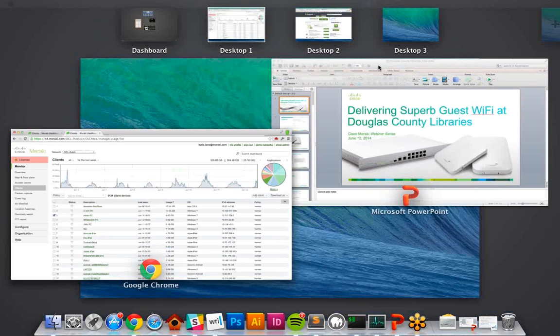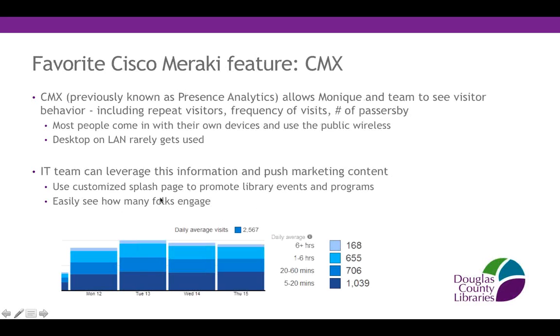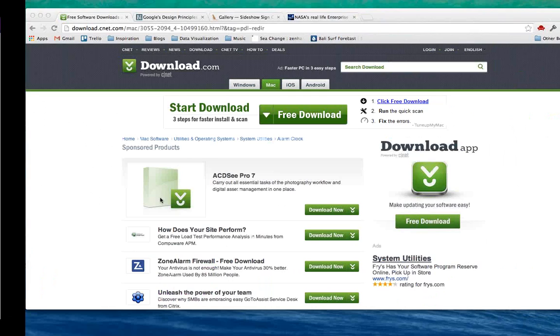All right. Something you mentioned earlier that I really want to spend a little time talking about is the presence analytics with CMX. This is where we're able to use the access points to understand how many people are passing by the library, and how many visitors you have that are staying near the library. We're able to do this just by listening to people's Wi-Fi devices as they're carrying them around. We can take a look at this right in the dashboard.